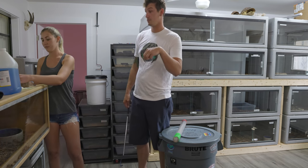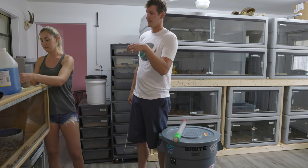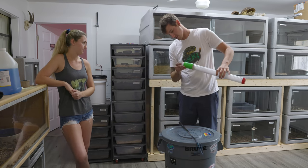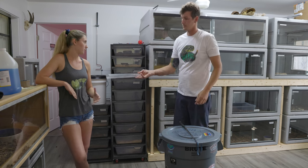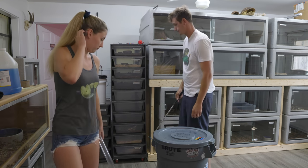I have two Q-tips sitting in that, so they're just soaking up the chlorhexidine. You ready? Sure. So are you going to tube her? I'm going to take her out. We'll put her on here and then tube her.